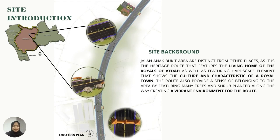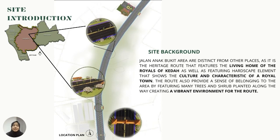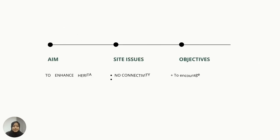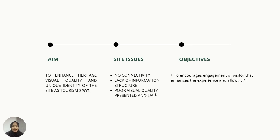which is that Jalan Anak Bukit is a place and area that is distinct from other places as it is the heritage route that features the living home of the royals of Kedah itself, as well as featuring the housekeeping elements that show the culture and the characteristics of the royal town of Kedah. Thus, the aim of the project is to enhance the visual quality and the unique identity of the site as a tourism spot.